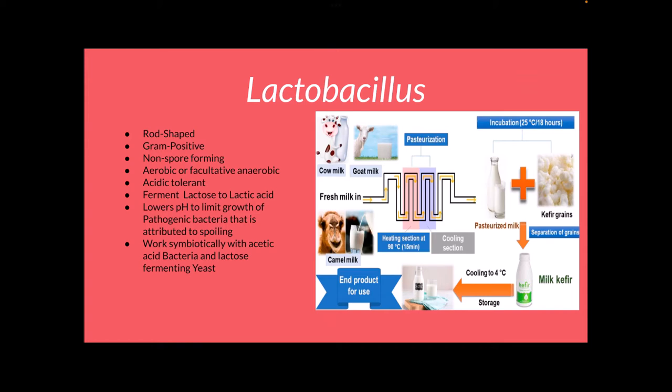One of the main microbes within it is lactobacillus, and it is primarily known for its ability to ferment lactose into lactic acid and very tolerant of an acidic environment. And this pH that is lowered by the lactic acid formation is known for limiting the growth of pathogenic bacteria, which is attributed to spoiling.